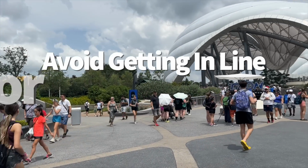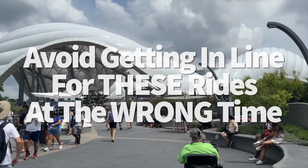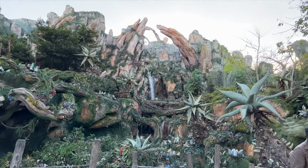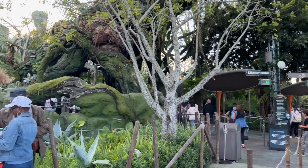Okay, so there's a right time to get in line for rides, and there's a wrong time. And then there's a very, very wrong time that you're going to want to avoid at all costs. So here's a handful of Disney World rides and the times you won't want to get in line for them.